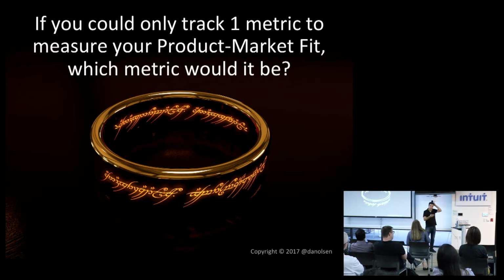So, even here, we don't have a consensus on what it would be for product market fit, right? And they're all valid, and they're all kind of correlated. Obviously, if your customers are happier, you're probably generating more revenue. You probably have better retention. The interesting thing about NPS is, well, let's get into this.